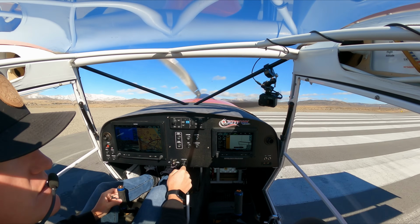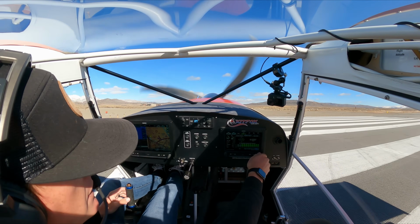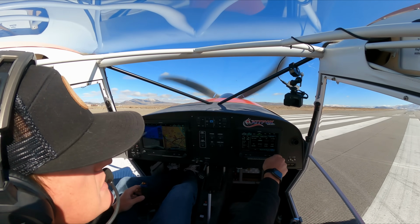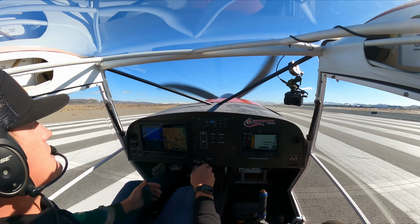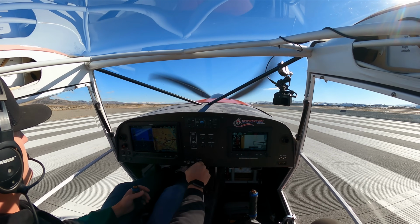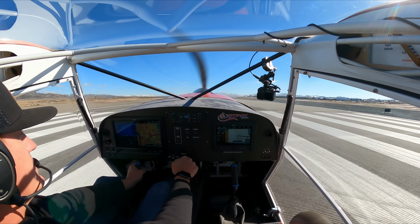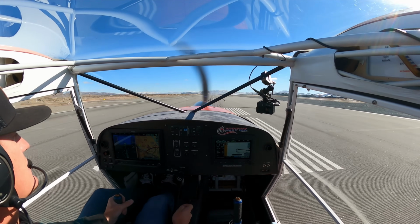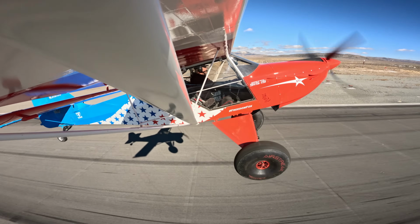Okay, my plane's saying it's 35 degrees out. So the density altitude, I can actually tell you that it doesn't know right now, but it's got to be lower than usual. So I would assume some thick air should lead to some good performance. My prop's definitely feeling it, because it's only making about 5,400 RPM.